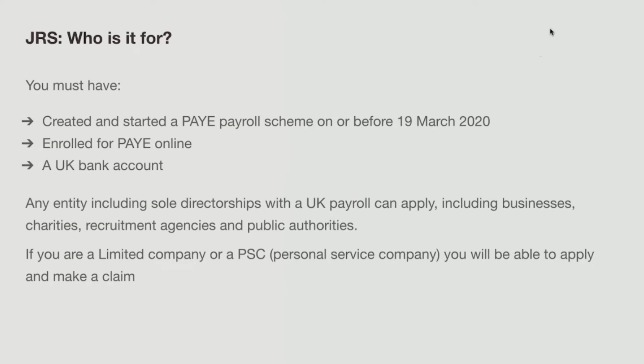So you must have these in place if you haven't applied already. You must have a payroll scheme on or before the 19th of March 2020. You must have a government gateway account or be enrolled for PAYE online, and a UK bank account. The enrolment for PAYE online is mainly because the whole portal is on the Gov website to actually make the claim.